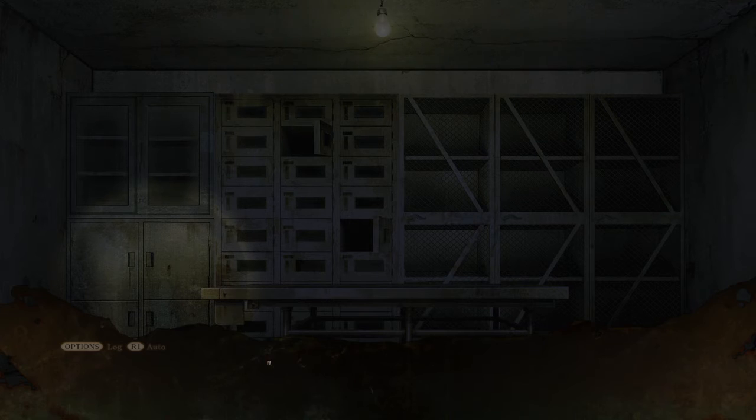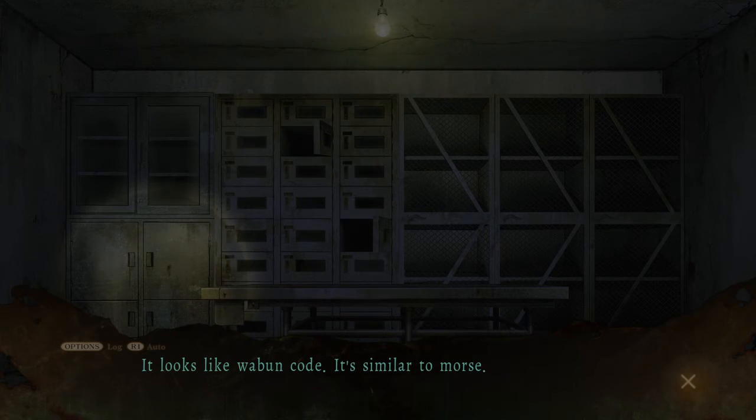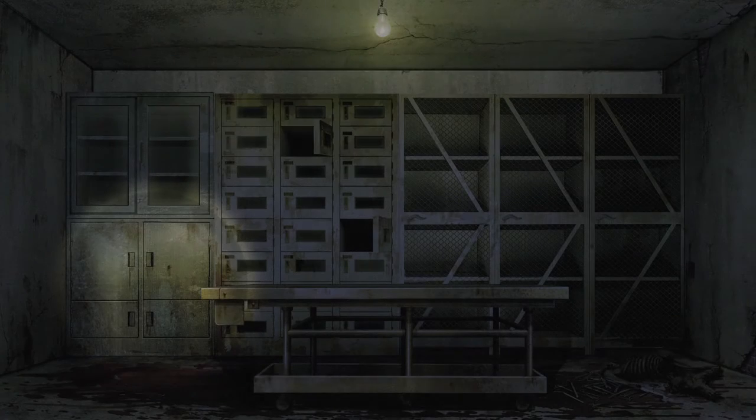Inside it says Canon, weapons code name. Heavenly Buddha, project's code name. Soul, human hands used as materials. It looks like Wabun code, but similar to Morse.